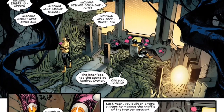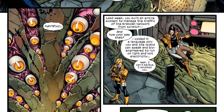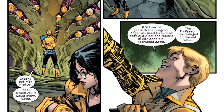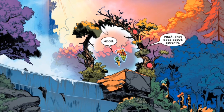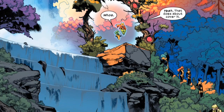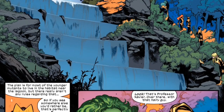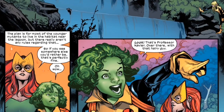Now we cut to Cypher and Sage, and they're commanding the, I guess, Krakoan headquarters. They're pretty much monitoring everybody who passes through the gates. So Jean and the green girl Fauna pass through the gates, and Jean's trying to explain how the rules are going to be working here on the island. And she goes, look, it's Professor Xavier, and he's with some hairy guy. And Jean goes, oh yeah, why don't you go over and introduce yourself?